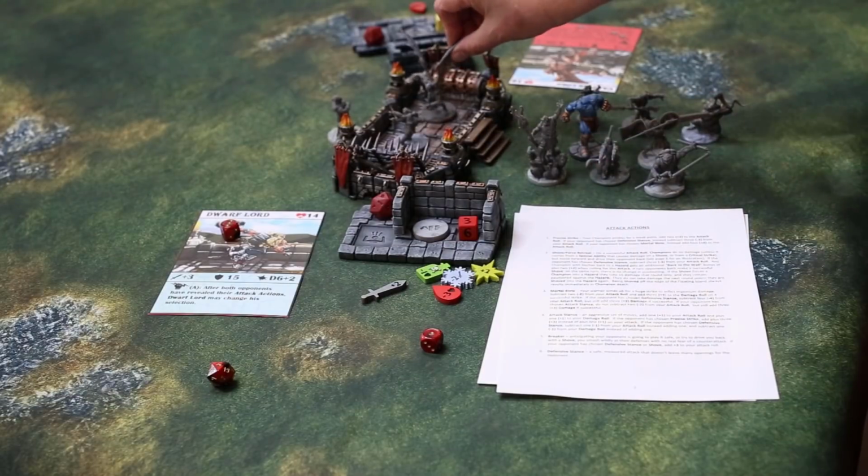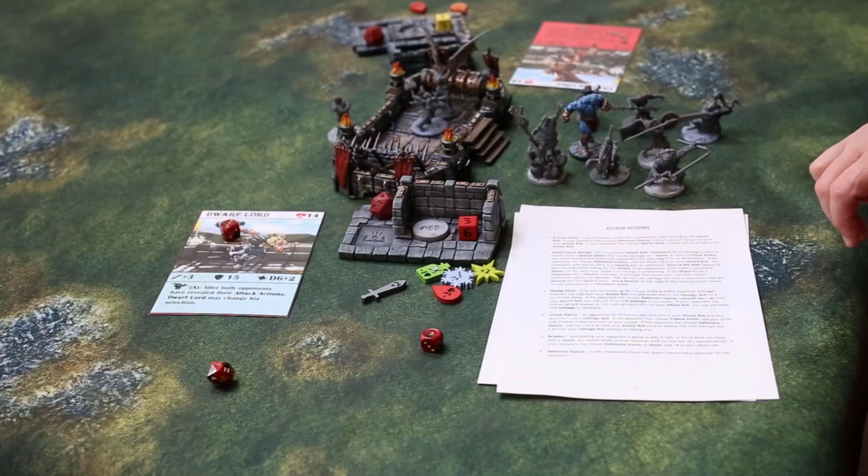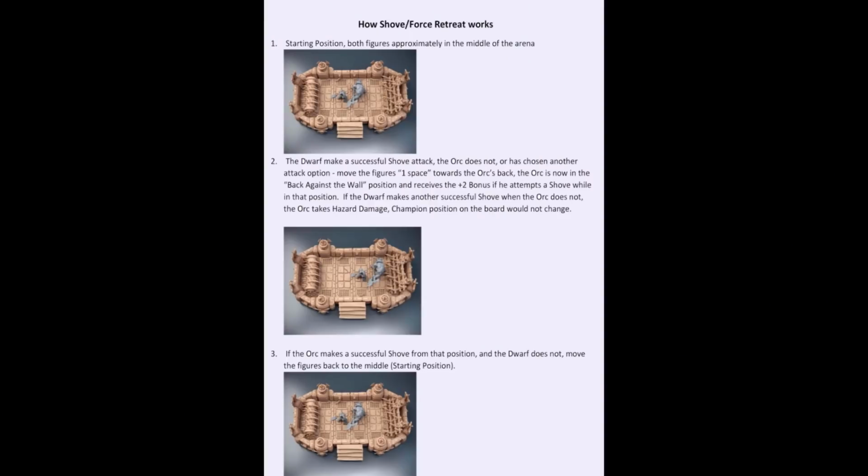Now, if you happen to get a successful shove roll, you would drive your opponent back toward the hazard, and then his back is against the wall. If you drive him back again, he takes environmental damage. If he drives you back, you just go back to the middle starting position. If you both have successful shoves, nothing happens. Positions don't change at all.